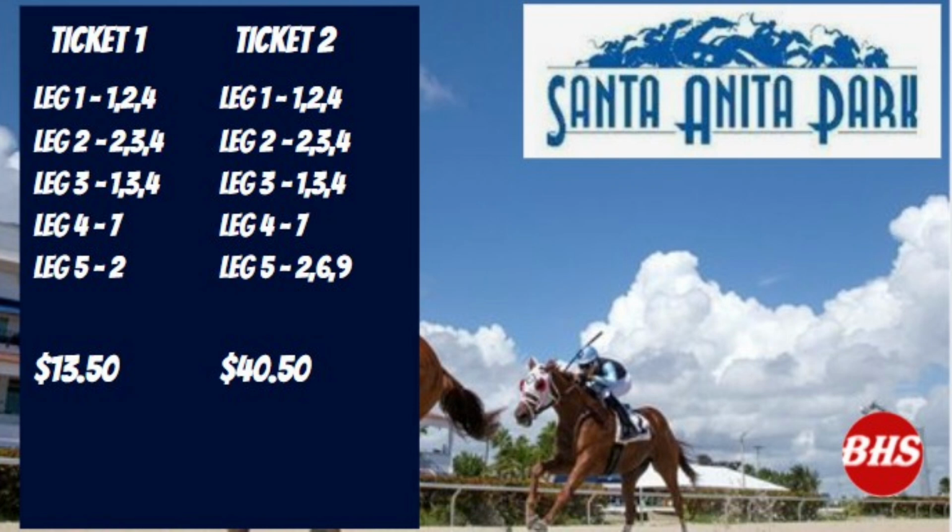So 269 I did use in the second ticket. The second ticket is going to be like $40, I think. So 269 on the second ticket or single the 2 for 13.50. Legs 1 and 2 are out there for you.